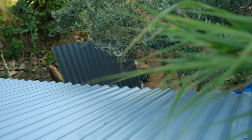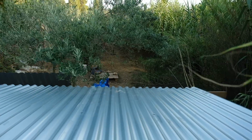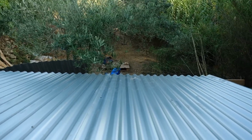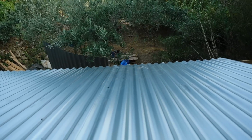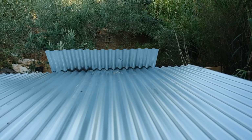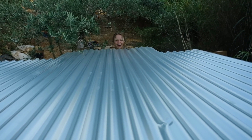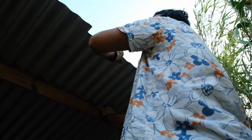This is being lazy. I should really go down and help her, but... You can do it! I need to knock you off the ladder if I keep pushing. Yeah, and also I need gloves. There you go.